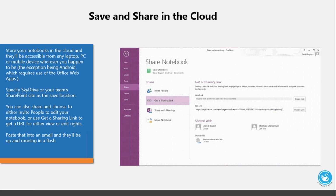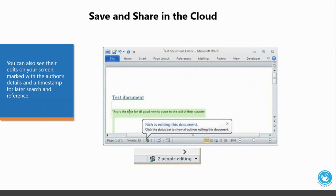For example, you can save and share your OneNote notebook on the cloud. A very amazing thing about OneNote is that there is no save button. It saves the document, meaning your note, automatically, and it can be persisted over SharePoint, either on cloud or on premise.